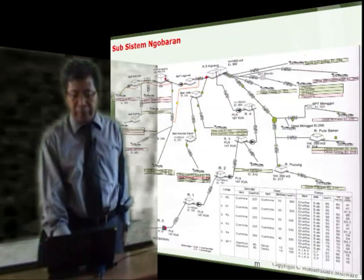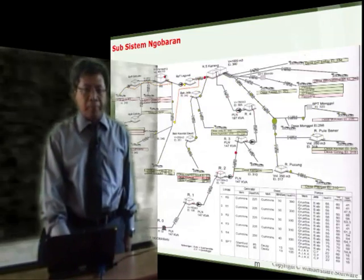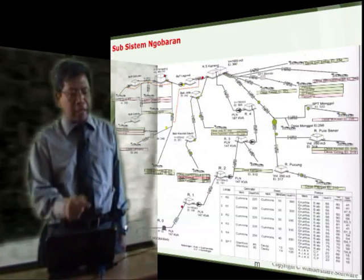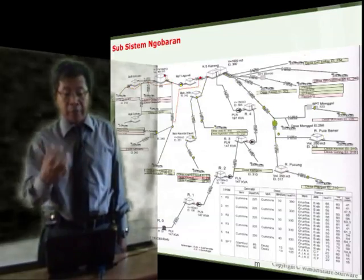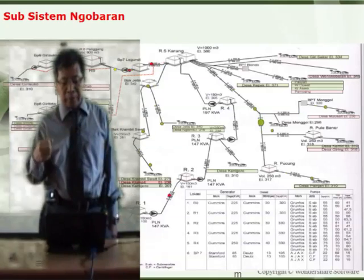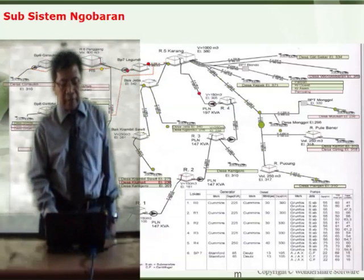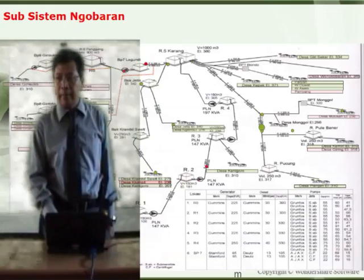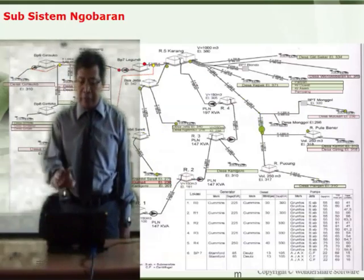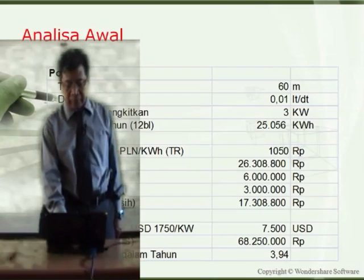In Germany, Japan, and also in other developed countries, this kind of technique to get the energy back from the distribution chamber and pipe is already developed. In Indonesia, it's not developed. So this is a potential that we can also have in the future.